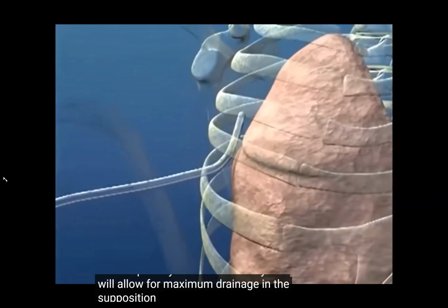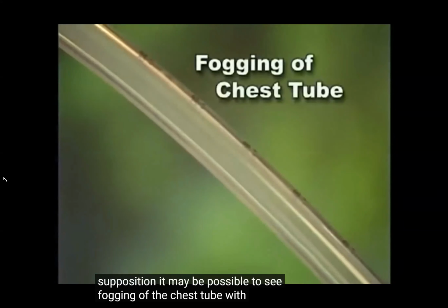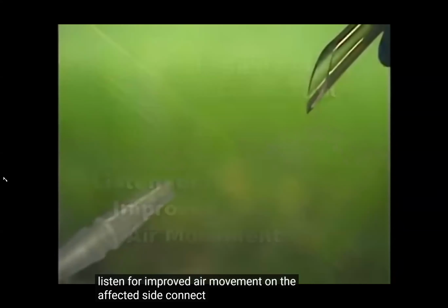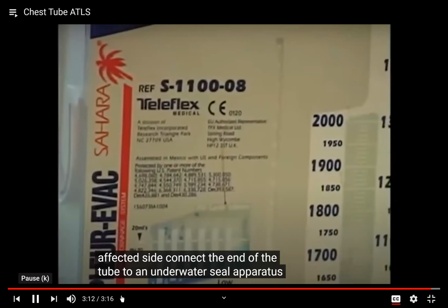In this position, it may be possible to see fogging of the chest tube with expiration, and it may be possible to listen for improved air entry on the affected side. Connect the end of the tube to an underwater seal apparatus collection chamber.